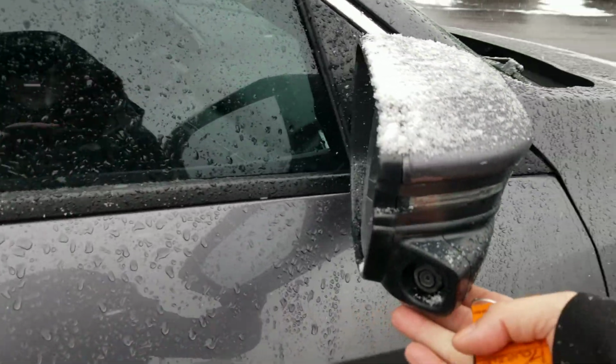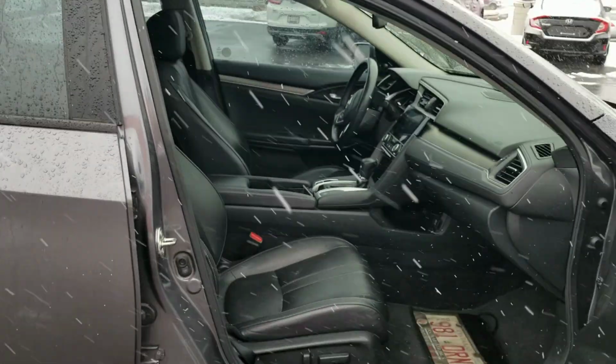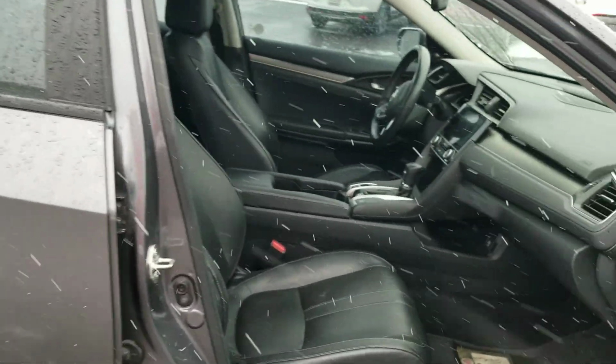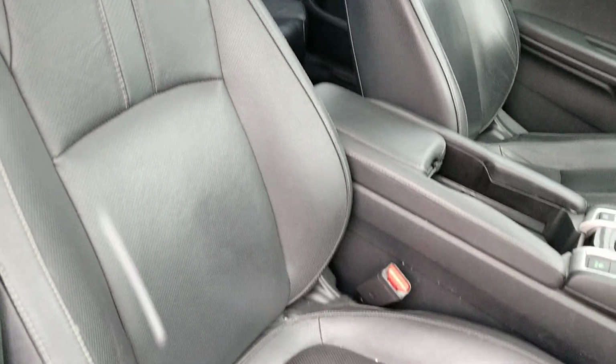It has a Honda right lane watch. The camera will indicate when you turn your right turn signal on, or there's a button on the steering wheel, and I can show that to you shortly. The interior is well kept.